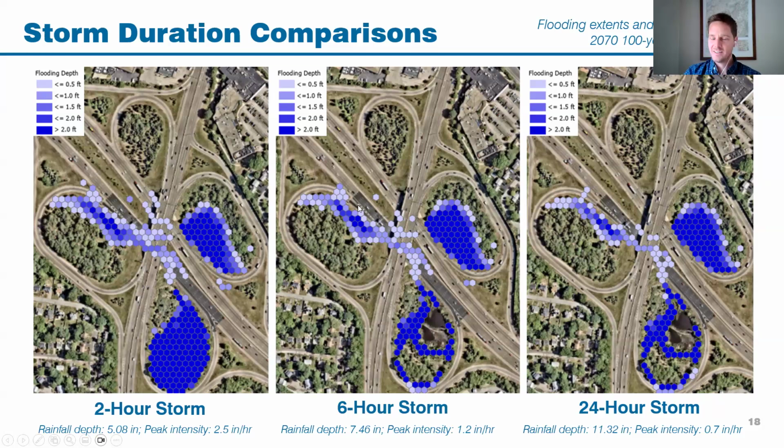So even though the 6-hour and the 24-hour drop more rain, produce more runoff from the land surface, the infrastructure here is able to handle greater volumes of runoff better than higher peak intensities of runoff. And just to note, this is a little dramatic. We're showing flooding of the interchange here.